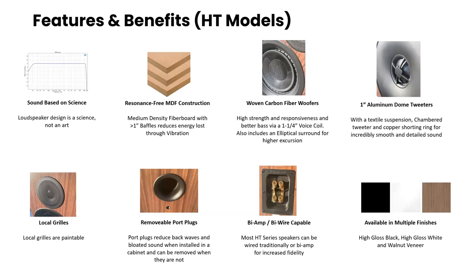1-inch aluminum dome tweeters. They have a nice textile suspension. They're chambered. They have a copper shorting ring, which results in an incredibly smooth and detailed sound. All of our transducers are designed by us. We don't buy anything off the shelf.